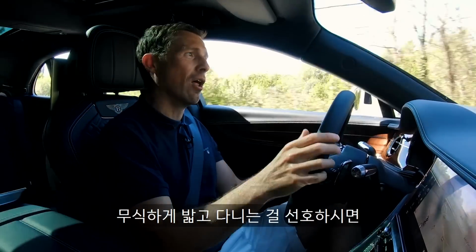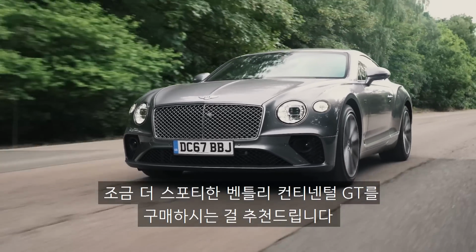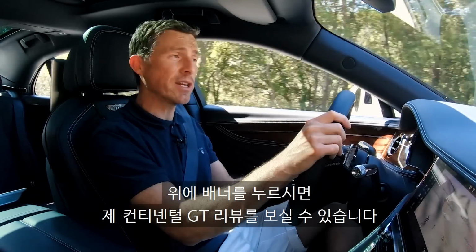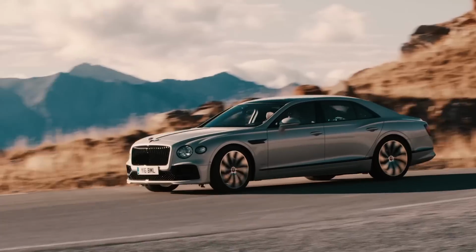However, if you want to hammer it a lot, you're probably going to be better off with the Continental GT. It's just a little bit more sporty. And if you click on the pop-out banner up there in the top right corner of the screen, you can watch my video review of it.